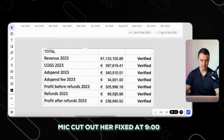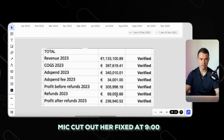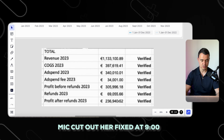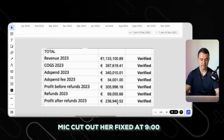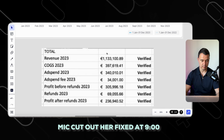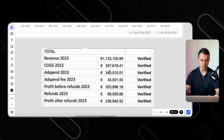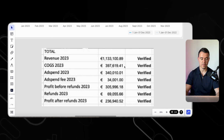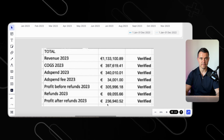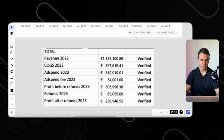So it means we made 300K in profit before refunds. Then the refunds were deducted, and then we were left with 236,000 euros in profit. So it's 25% with a ROAS of 3, because as you guys can see, the ad spend was 340,000. Well, times 3 is 1.1 million. So with ROAS 3, we even managed to have a 25% profit margin after refunds, after everything.